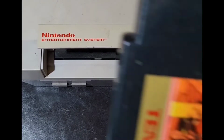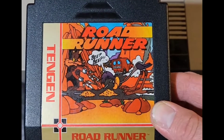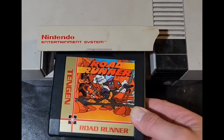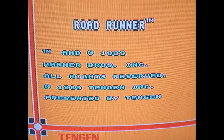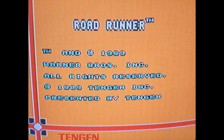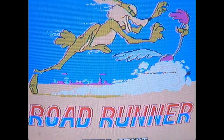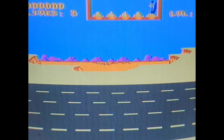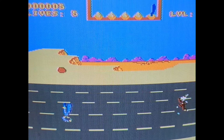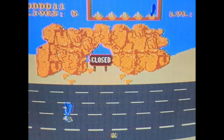Okay, YouTube, I hope you like Looney Tunes, because up next we have The Roadrunner. Roadrunner is based on the Wile E. Coyote short from Looney Tunes. This game was released to arcades from Atari in 1985, and was ported to the NES in 1989.